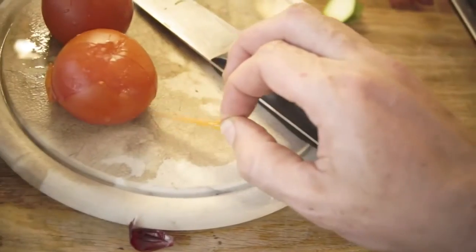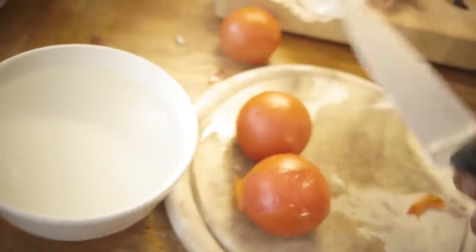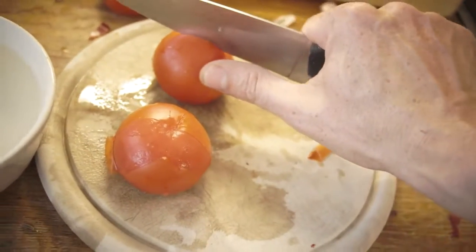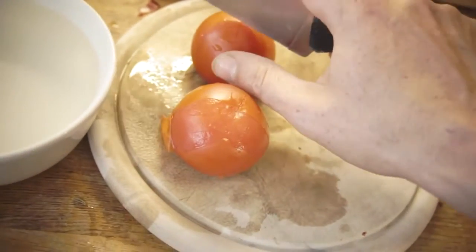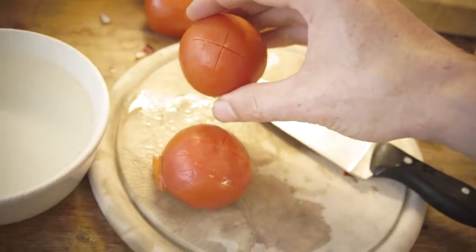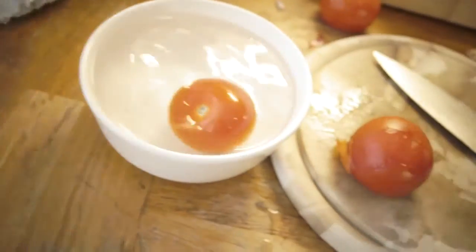See that? Skin just peels off. And I'll show you the little cross that I put on the base, which is literally just like that. That goes in the boiling water.